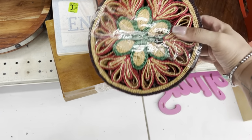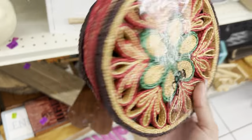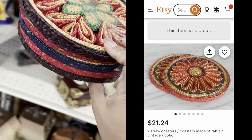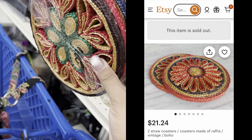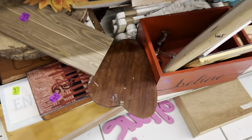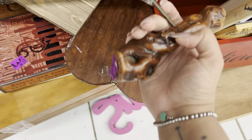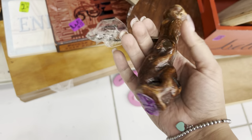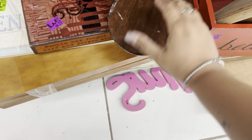Oh, yes. See, this is why you gotta come back around. These always sell. I'm gonna pick those up. $2.99 for the set of four. What's that in there? Is that a... Yeah, it's a wine opener. I guess those can sell.